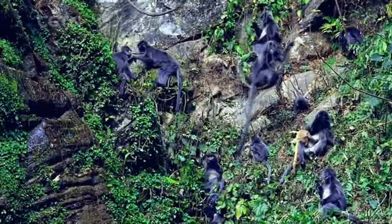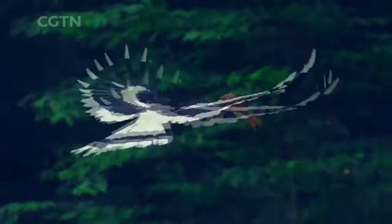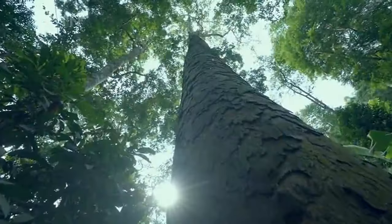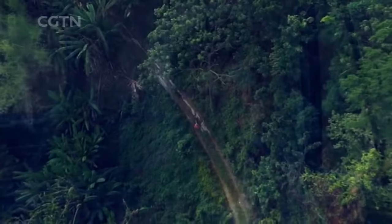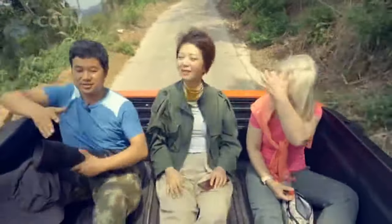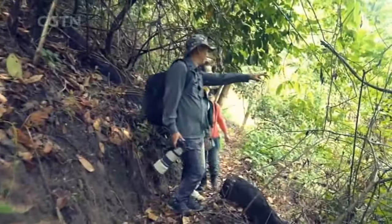It's home to the Phayre's leaf monkey, the great hornbill, the ancient saw tree Shorea robusta. We are in Dehong on the southwestern edge of China in Yunnan province. China's biodiversity, best witnessed here, up close.